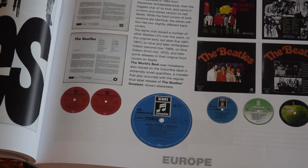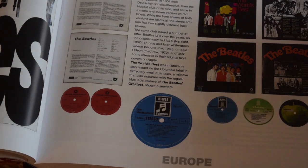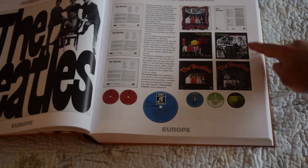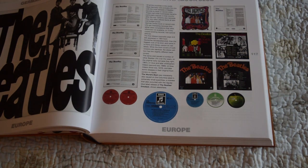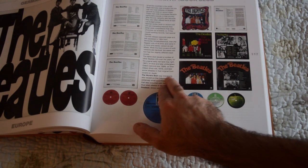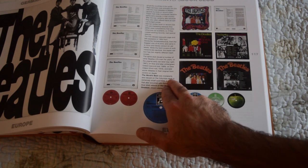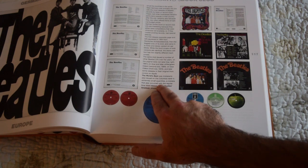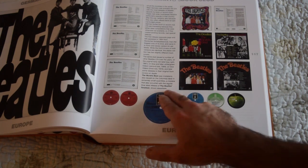So first of all, we're talking about the Beatles book club editions once again, and we're talking about this one, which is The World's Best. I've mentioned that before in my previous videos, but there is one interesting thing here. The World's Best was mistakenly also issued on the Columbia label in extremely small quantities, a mistake that also occurred with the regular blue label releases of the Beatles' greatest shown elsewhere.